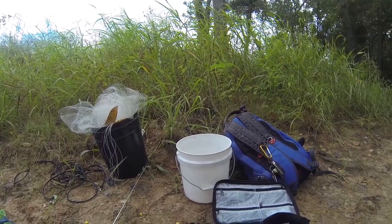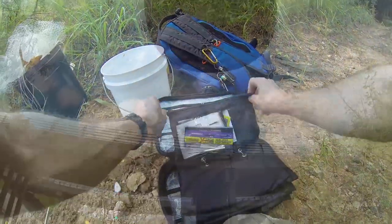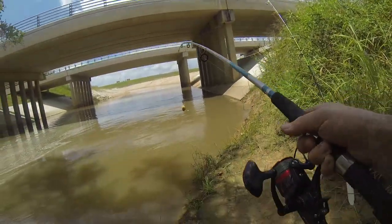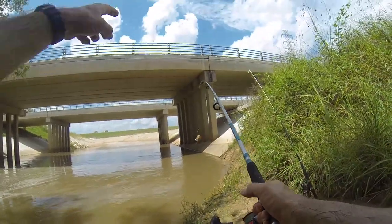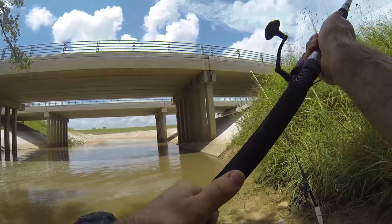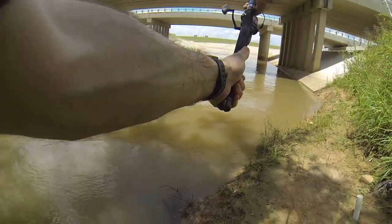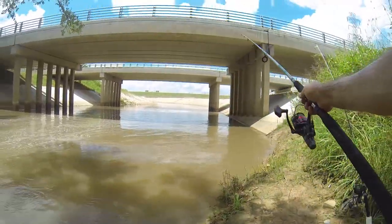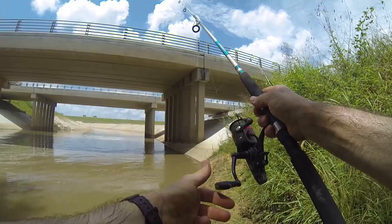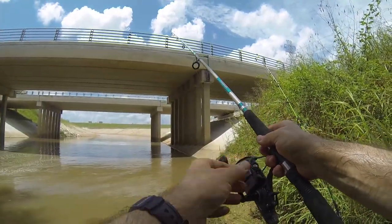I'm gonna load that up, toss it back out there. We're gonna try to get close to those second pilings there. We gotta stay under the bridge. It's gonna be a tough cast, guys. Oh, that was pretty good. That was pretty good. It's gonna roll down that embankment and carp will just chill right there and scoop that up.